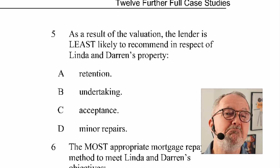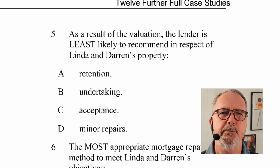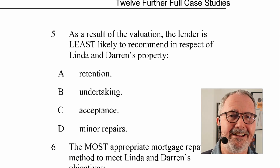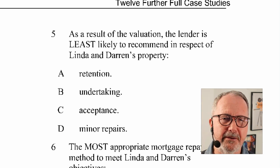And minor repairs may be appropriate. They might make a few notes about that, but unlikely with a brand new property. But what they won't do is retention. They're not going to suggest a retention. That's the one that's definitely least likely on a new build property anyway. Older properties possibly. So that's quite a question you've got to get your head round, haven't you, that one?